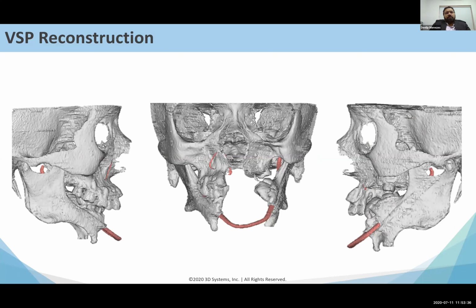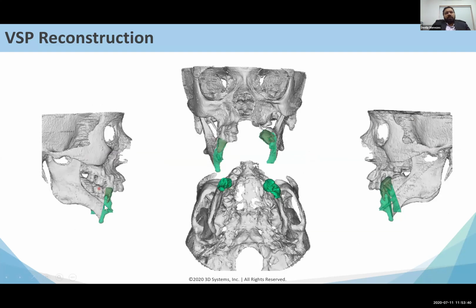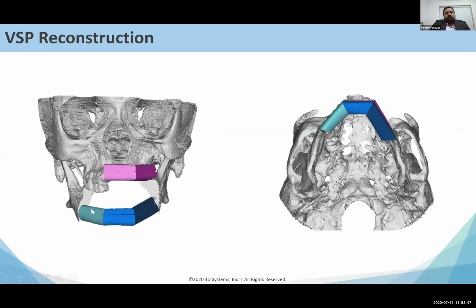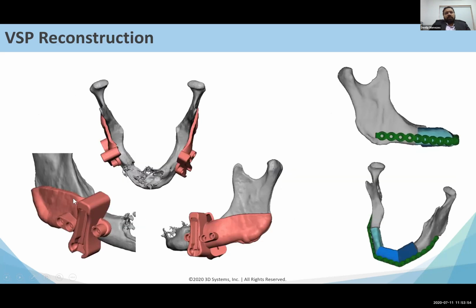Here's an example. This was the case. The green parts here are where the cuts are done. This is the plan, and then this is where the bone from the leg is added and a jaw is fashioned. And these are the kind of guides that we give. All these are 3D printed using a biocompatible material. This green part you see is a medical implant made of titanium. That's also 3D printed.